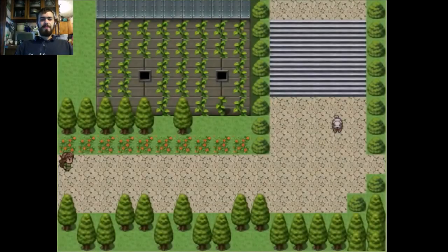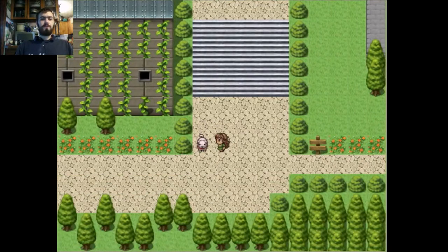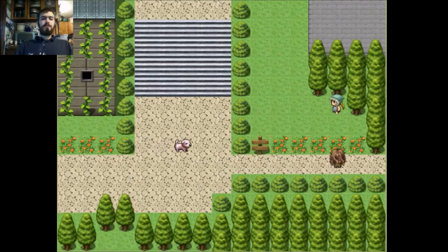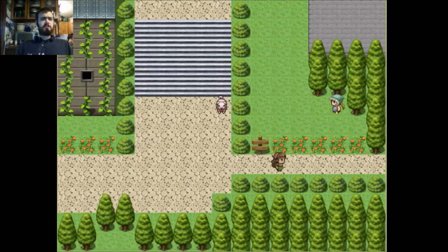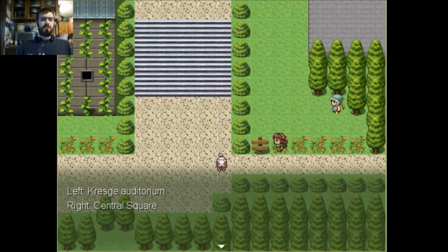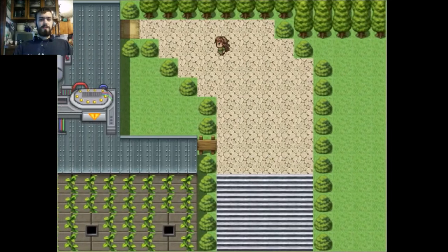Okay. You see the dog scissors, isn't it? And look, it's got a little red, little green hood. Nothing like getting some air before you keep working. Keep working, my slaves! Look, Kresge Auditorium, which is that way. The other way. To the left. And right is Central Square. I'll probably end up going there later. I want to interrupt with this building, though. It's fun.